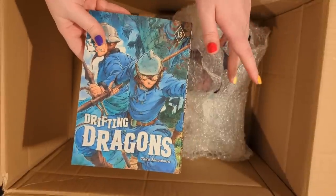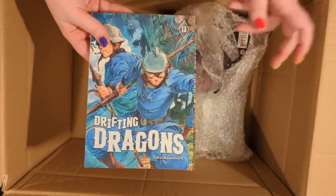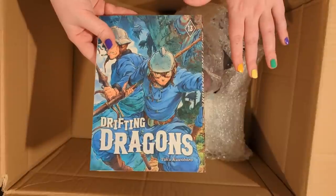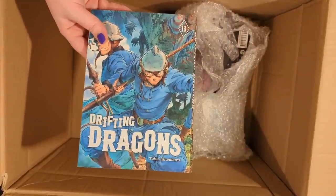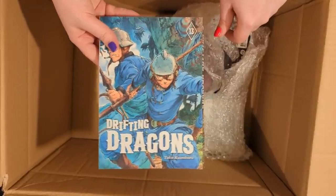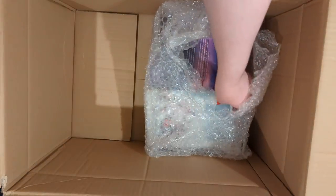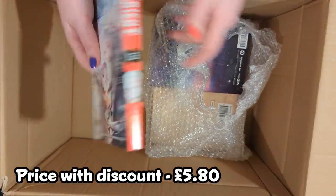It's actually one of the series I feel like I've been putting off reading just because I've really enjoyed it and I wanted to keep some to read, which is really dumb, I know, but I've done it with quite a few series, so I need to stop doing that and just read the ones I enjoy a lot. Poor stick.